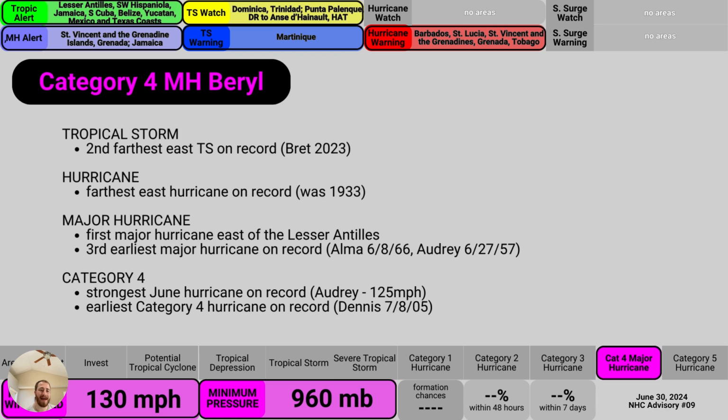It was back in 1933 that there was a hurricane anywhere near where Beryl became a hurricane. And when this system became a major hurricane earlier today, it was the first major hurricane east of the Lesser Antilles on record this early in the year. Again, it's the third earliest major hurricane on record behind Alma on June 8th, 1966, and Audrey on June 27th, 1957.